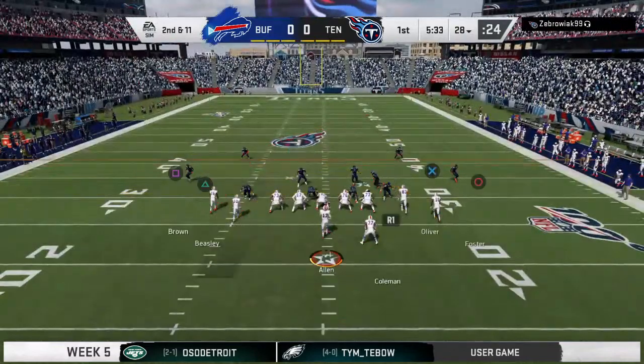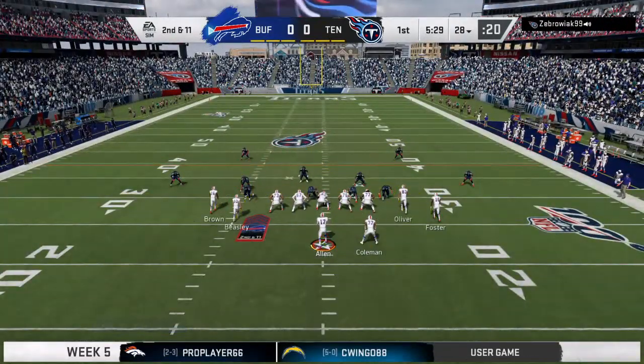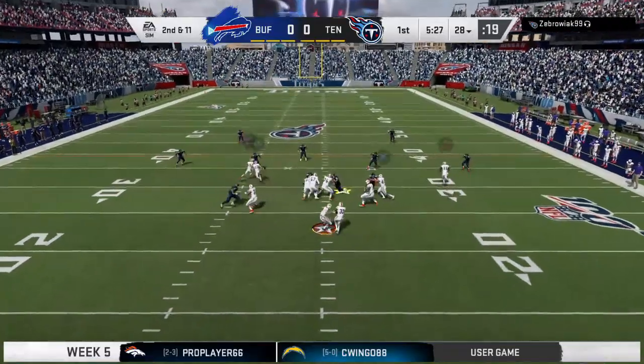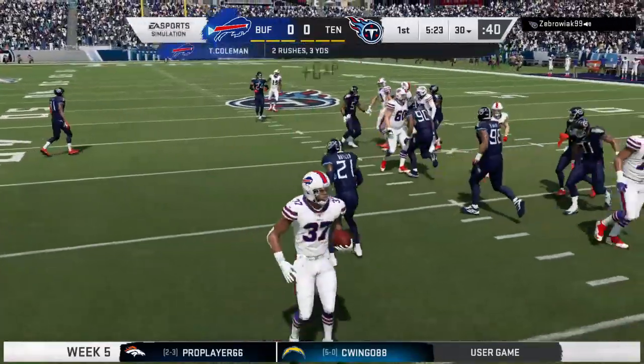On the draw play, Coleman. He'll only get a couple up to about the 30.